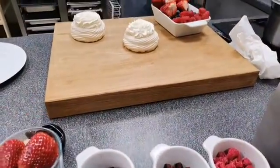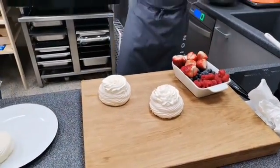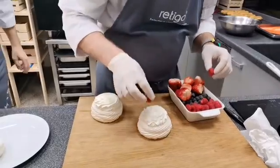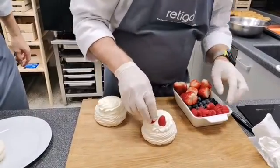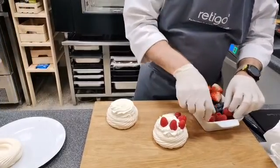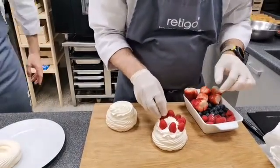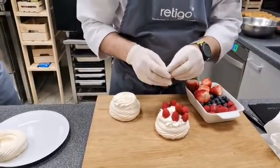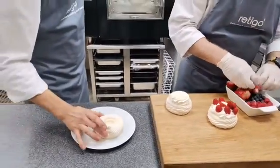Jan is going to put some fresh fruit on it, and he's going to serve it on this nice, beautiful looking plate. So this is our first dessert from our menu. You see how crispy the meringue is.